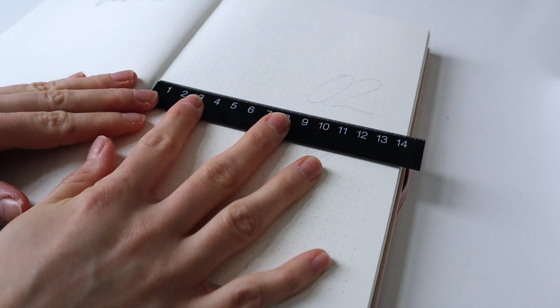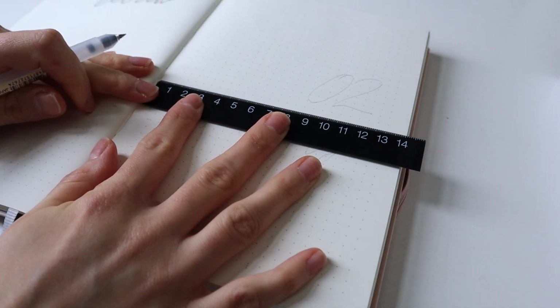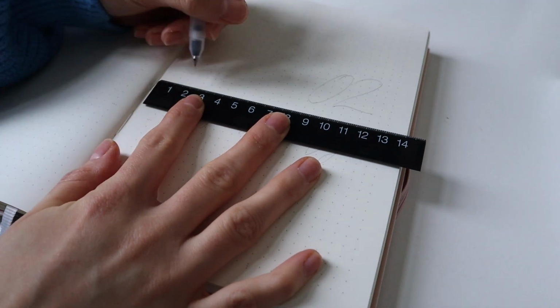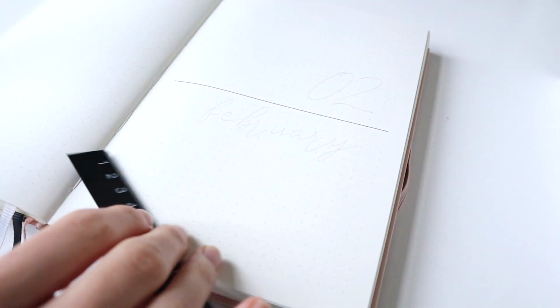Today's video is my February plan with me. I would be lying if I told you that I was excited to show you my bullet journal setup for February because it's very boring. I literally copied all of the spreads that I made in January and did the same thing.